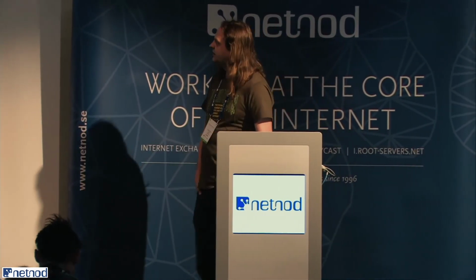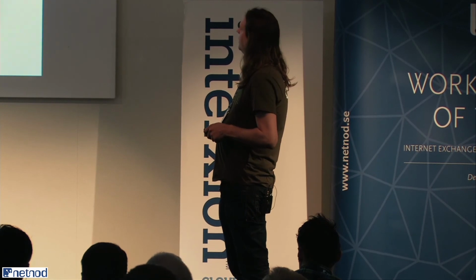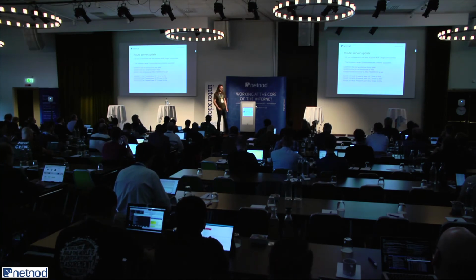While we were at it, doing some modification of the route servers, we also took the opportunity to implement large communities. So now, as of Tuesday, we do support large communities to handle and change how you want your prefix to be handled. We have communities to steer which peers you want to announce it to, and to steer how many times you want to prepend your AS to a certain peer.